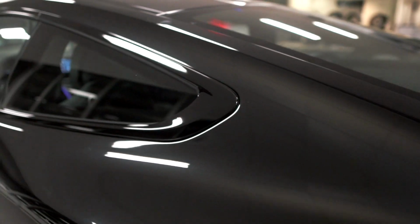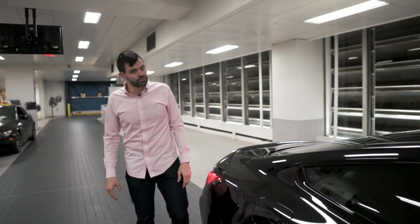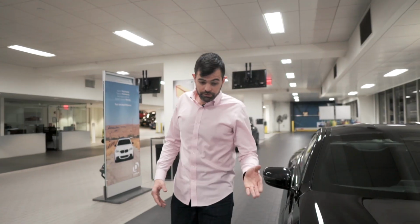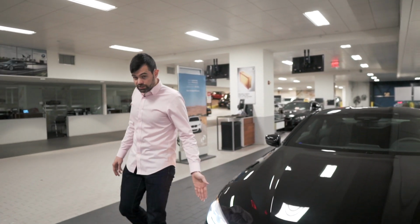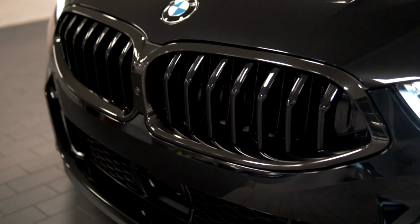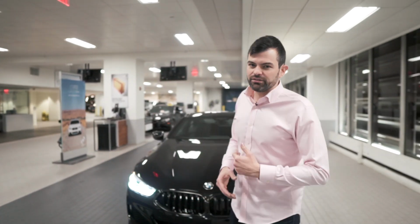So we're going to talk more about the aesthetics. And this strong shoulder, this character line right here, when you're looking in that rearview mirror, it's very similar to the i8. We have that great design element right back here. Moving to the front, we have BMW's laser lighting standard on the M850i, and of course, the now well-known joined kidney grille.